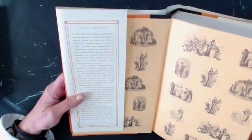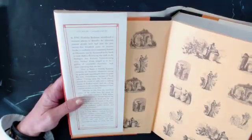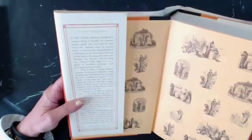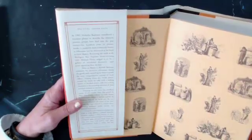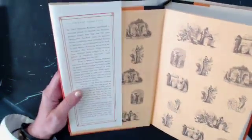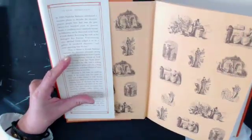In 1995, Nicholas Basbane introduced a resonant phrase to describe the obsessive passion people have had over the past 2,500 years to possess books, a condition more commonly known as bibliomania. One he christened in his book A Gentle Madness. Reviewing the work in the Washington Post, Pulitzer Prize winning critic, let's get past the accolades here.